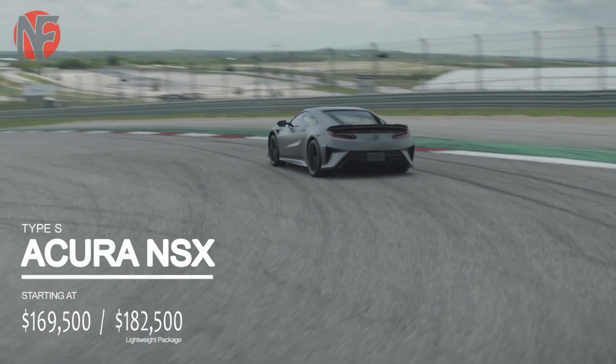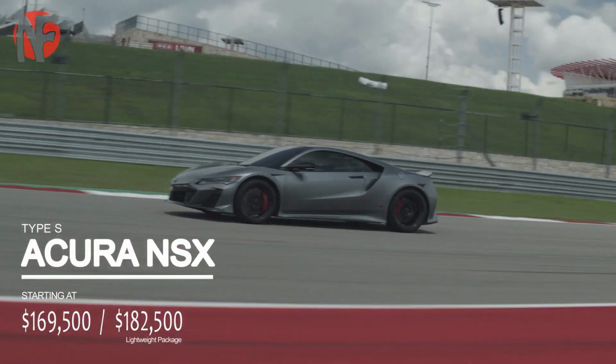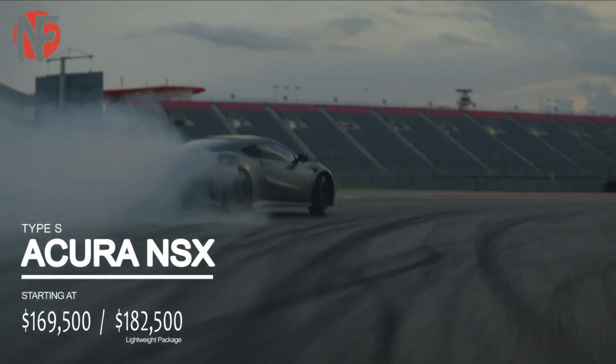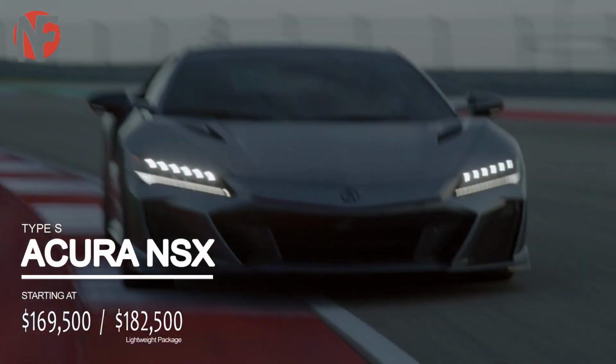2022 NSX Type S pricing, $169,500. NSX Type S with lightweight package, $182,500.